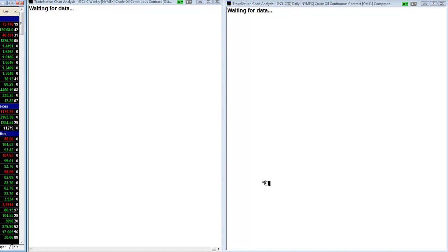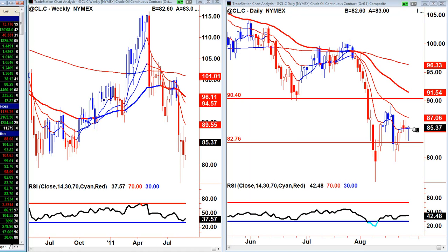Oil, continuous contract. A couple of hammers down here. These long bottoming tails. Tweezer bottom to me. It's what I would call a tweezer bottom. I still think we at least need to retest 90. 90.40 is the major resistance. Nope, sorry, 90 is. I still think we're going to retest that. Close above it, and we could get to 95 plus.